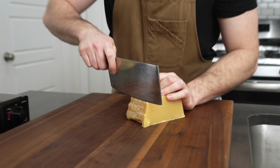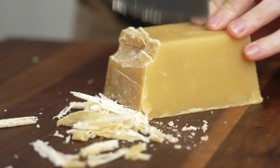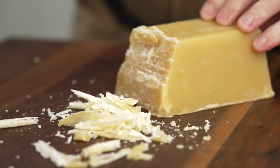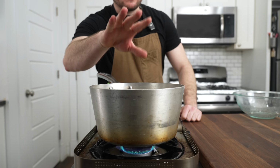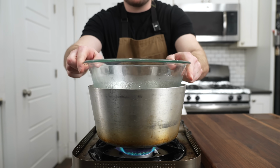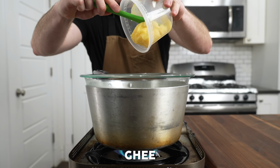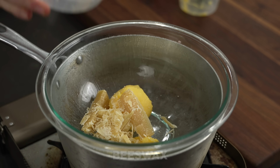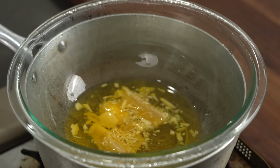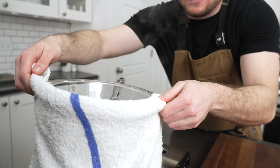All right, so we're just gonna slice some waxing tin off this brick. Le beeswax. All right, so we got some simmering water here. We're gonna make a little bain-marie by putting a bowl right on top. Make sure that the water doesn't touch the bowl. Then we're gonna add in our ghee or clarified butter and the beeswax. All right, once this is all melted, it's pretty much ready to use.